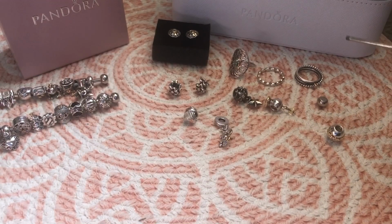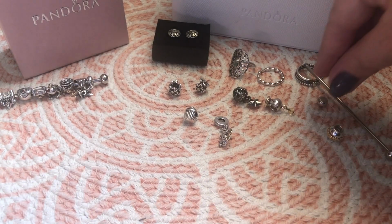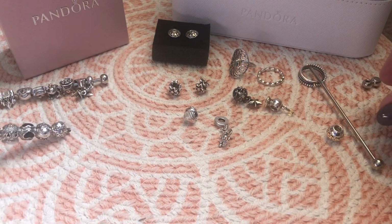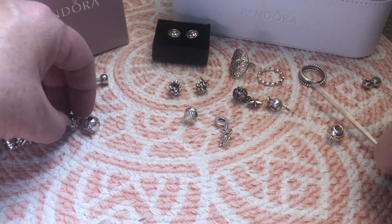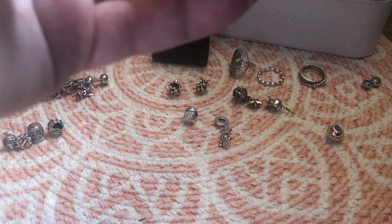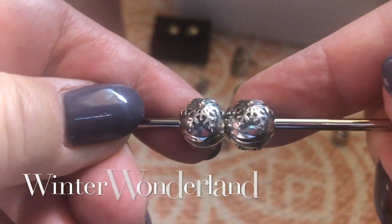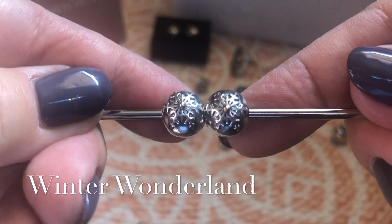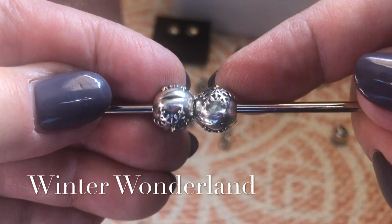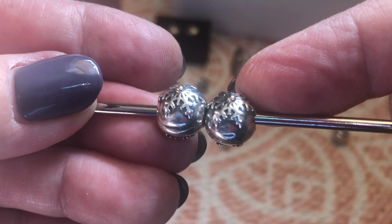Okay, so let's see. The next, I actually divided these into themes. So this is my Christmas theme for 2 tones. And let's see, the first 2 are the Snowflake Clips. And these were on my Christmas bracelet, or my two-tone silver and gold bracelet this past Christmas. Beautiful clip, detailed snowflakes, a dot of gold in the middle.